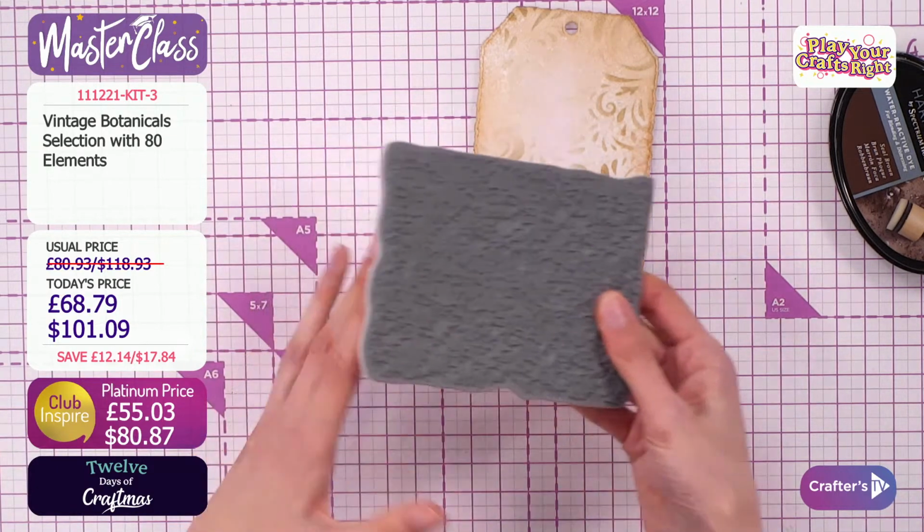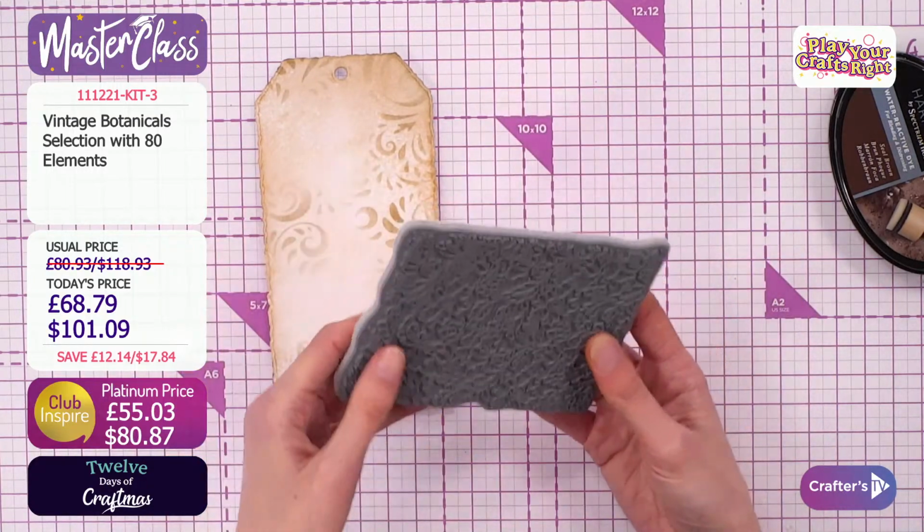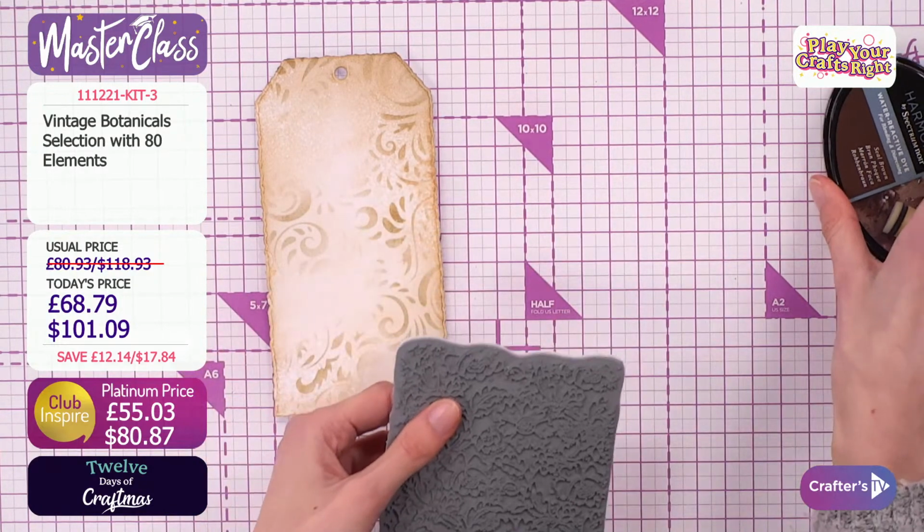But in this instance, we're not going to even bother with any of that. So we're going to go really, really back to basics. We're going to do what I affectionately term my stamping hand technique. Right, okay. A little bit of the stamping hand.